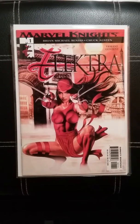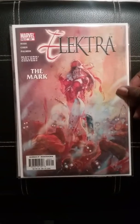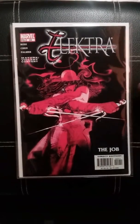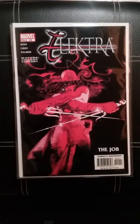Now, this is one of the books that they were talking about. The reason they were talking about this book here, Elektra #23, is because these are early Bill Sienkiewicz covers. And they came out before the variants that are going through the roof now. So if you're a Bill Sienkiewicz fan, which I am, they're really worth getting. It was issue #23, and I got issue #24, both done by Sienkiewicz.